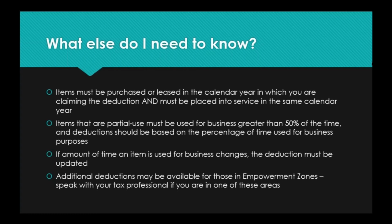Where this gets a little tricky is if the amount of time the item is used for business changes, the deduction must be updated. So if you are using it in the office 100% of the time now, and later on you start taking it home and using it for personal use, you are going to need to let your tax pro know so they can make some adjustments on that deduction. Kind of on the honor system, but nobody wants to be audited. It's not a good time for anybody, so just make sure that you are keeping good records and being truthful with these items where you kind of are on the honor system a bit.